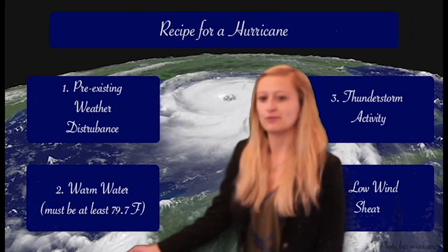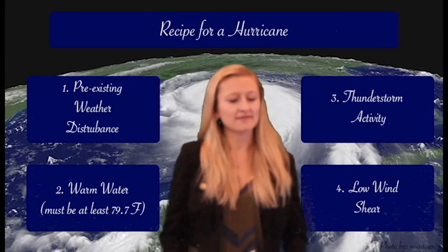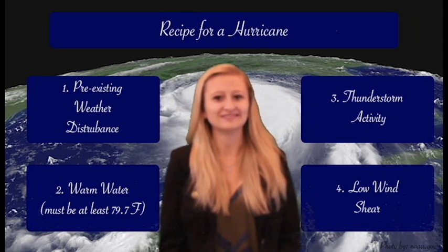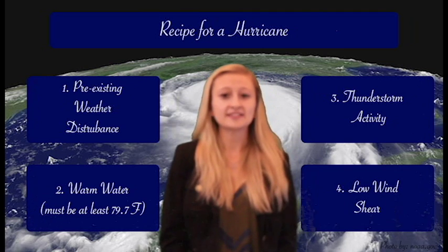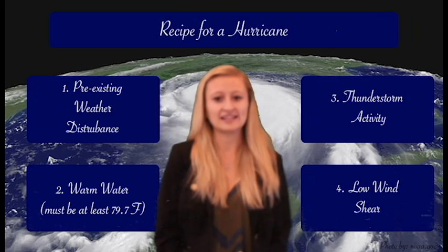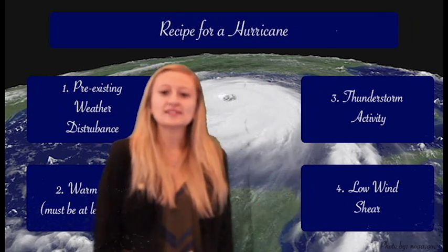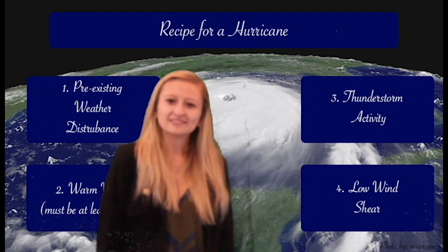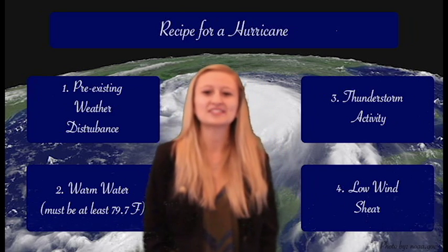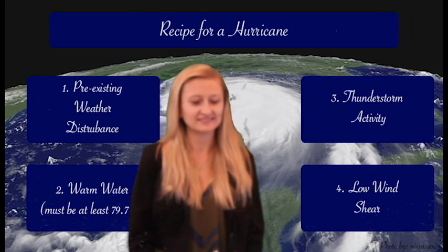The second ingredient we must have is warm water, hence why many of these hurricanes form in the Gulf and the Atlantic Ocean. This water must be at least 26 degrees Celsius or roughly 80 degrees Fahrenheit in order to form. Third, we must have some type of thunderstorm activity. Why, some of you might ask? Well, thunderstorms turn the ocean's heat into the fuel on the fire for a hurricane.